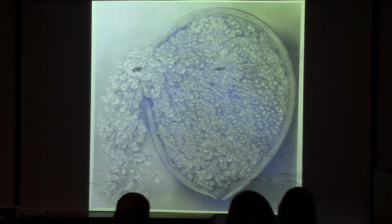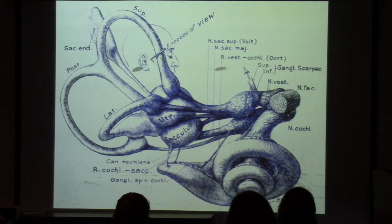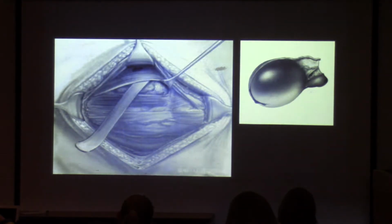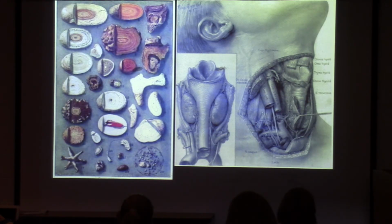He's a master of light and shadow. Here's an ovarian cyst with a lot of little cystlets in it. He uses a technique called carbon dust, and he was also a very good pen and ink artist. All of this is 1930s, 40s, 50s work, driving towards book publication. These are all varieties of gallstones.